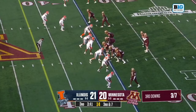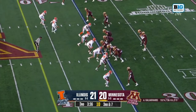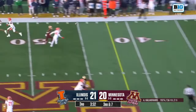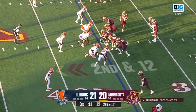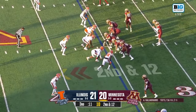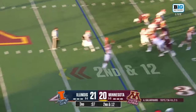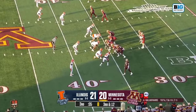3-by-1 right here. Two deep safety look, and they're manning it up. Kaliakmanis looking at trips, and that's behind his target. Probably the final play of this third quarter in a one-point game. And Kaliakmanis off target, and Jackson second half.